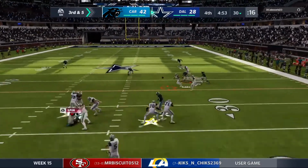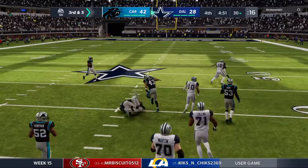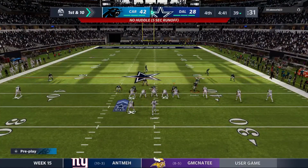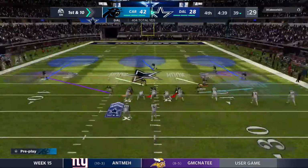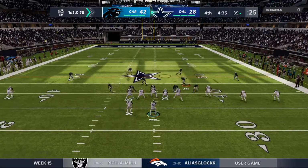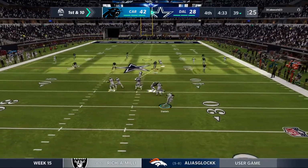From the shotgun, he'll look to throw. And able to find Kirk, complete. And he will have a Cowboys 1st down as they're able to get the 3rd down conversion. He has a first down, and that catch will also put him over 100 yards receiving now on the afternoon.